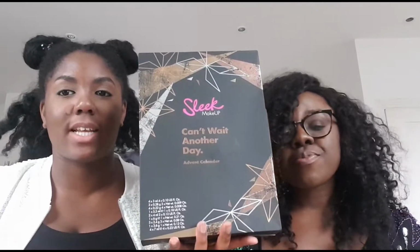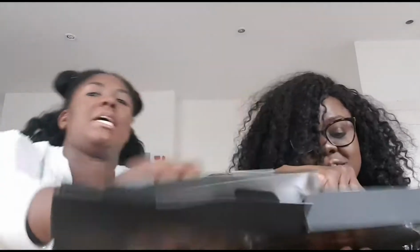And Sleek products in general, I find are really good quality. I do have some of their lipsticks and some eyeshadow palettes already. And I do really like them. So I'm excited to see what we've got in here. Let's get in here and see what we've got.